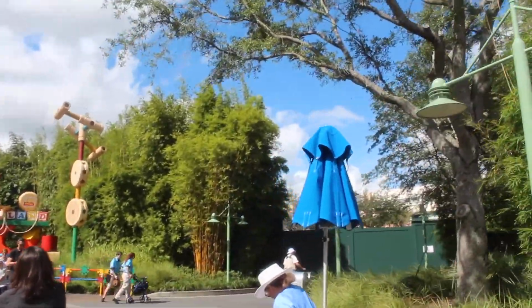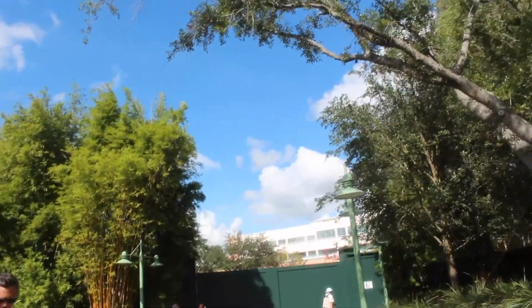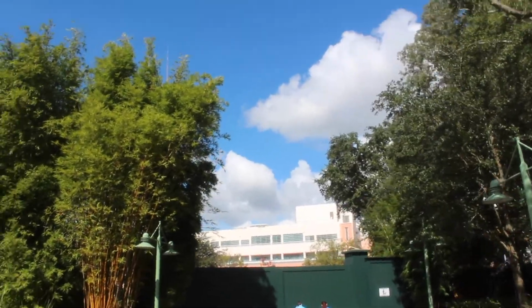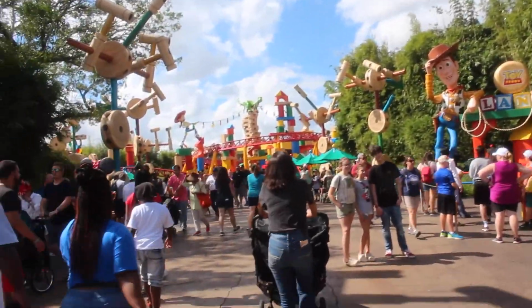Speaking of exciting, let's check over here. You see a little bit of construction, a little bit of trailers back there, not too much. Again, there's our familiar cranes over there. So again, not too much over in that area. So not too much difference.